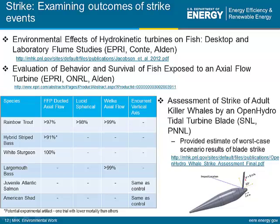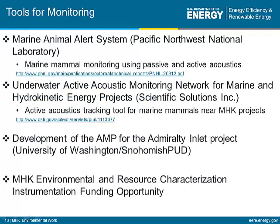And then also Andrea, and I think others, have mentioned the strike consequence analysis that they did looking at southern resident whales. Here we're also supporting tools for monitoring. The Pacific Northwest National Laboratory has created an animal alert system which combines passive and active monitoring tools for detecting southern resident killer whales. Scientific Solutions Inc. has developed an active sonar tracking system for tracking marine mammals and debris around tidal turbines.